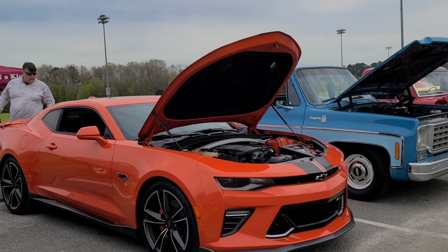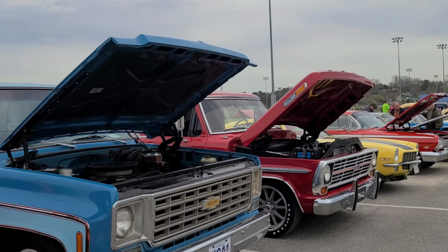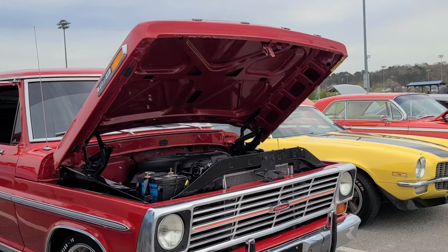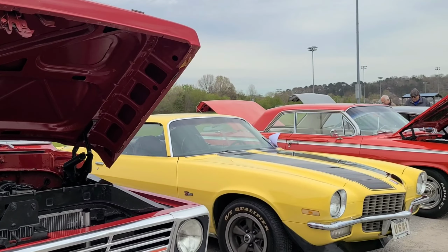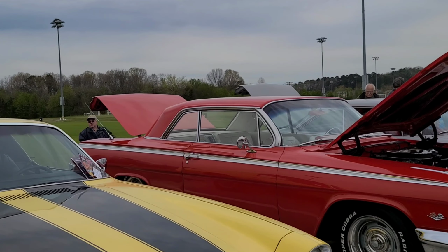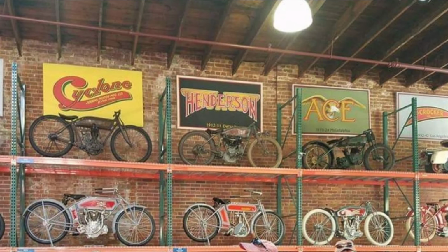So if you guys are ever in Chattanooga and you want something neat to do, you can go to the Coker Museum, which is located in downtown Chattanooga on the south side. Junior and I have been before and we really enjoyed the nostalgia that the museum has. They have a lot of antique cars and just a great collection there.